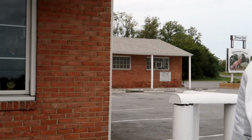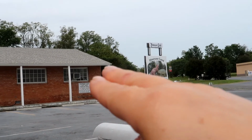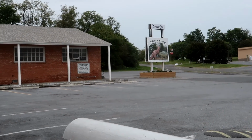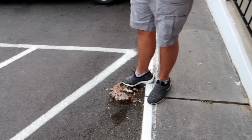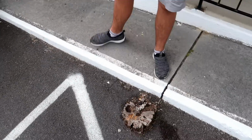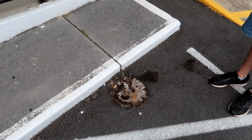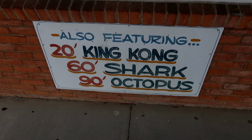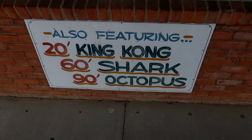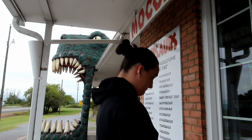All right. So we actually came in on that road. Dinosaur Land gift shop and parking only, no tractor trailers. So yeah, let's check it out. Move around it, exactly. That is interesting. Like Tom said, why remove it? Just asphalt around it. Also featuring a 20-foot King Kong, a 60-foot shark, and a 90-foot octopus. What do you think about that, Lakelyn?